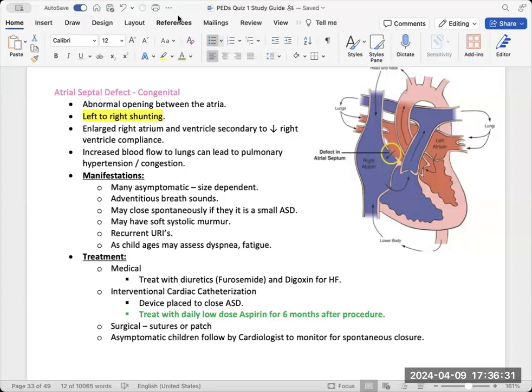Normal blood flow, high to low. The left side is the higher pressure side, so blood starts going to the right, to the area of lower pressure, which results in a larger right atrium and ventricle, secondary to decreased right ventricular compliance, because there's just too much going on. And there's an increased blood flow in the lungs, which can lead to pulmonary hypertension and congestion because everything's backing up, right? It's backing up in the lungs because it's all trying to go back to the right side, to the lower pressure side, and everything's building up. So remember, this is left to right shunting. Know that.